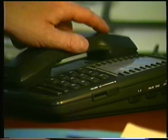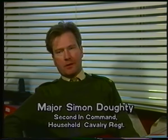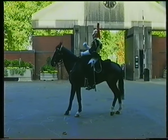Well, it is unique because we combine both the ceremonial element in London with very much an operational element here. And that's what makes us unique. We're part of the Household Division, which is in many ways different from the rest of the army.